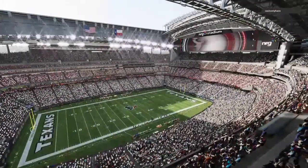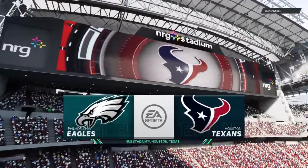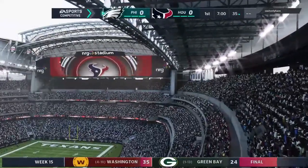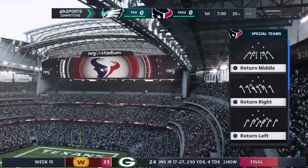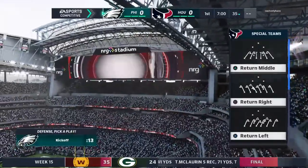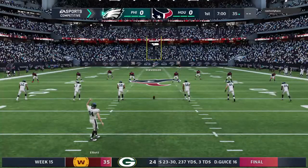It's the National Football League presented by EA Sports. The scene a few moments ago, here it is. It's unlike any other in sport as both teams made their way out of the tunnel. These folks are fired up as their guys are ready to do battle between the Philadelphia Eagles and the Houston Texans. For Philadelphia.